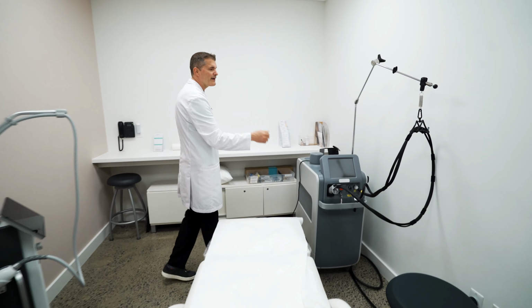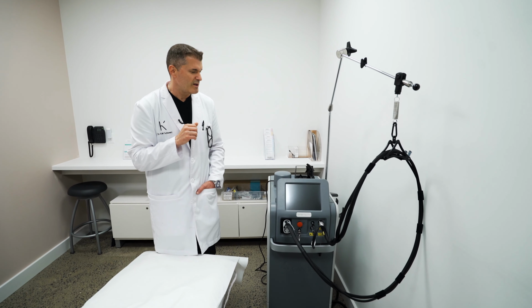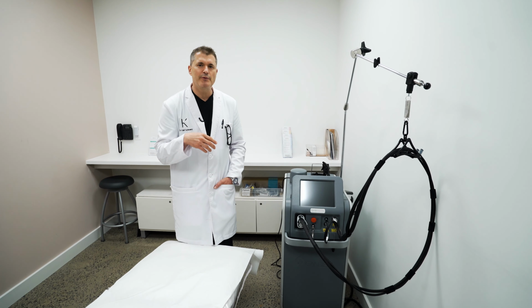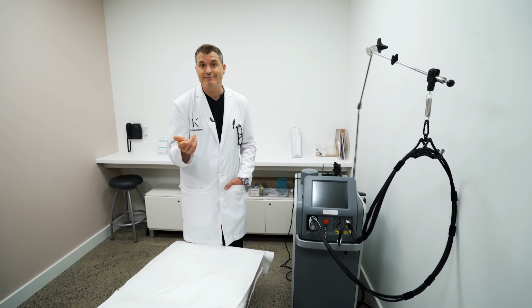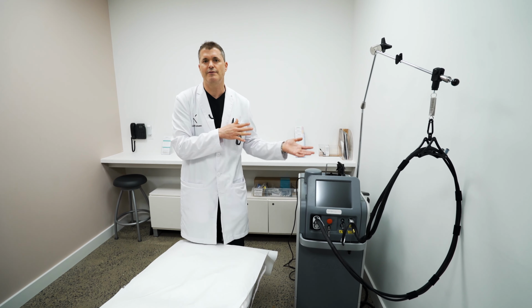This is the GentleMax Pro, and the GentleMax Pro is one of the most successful lasers for hair removal. The reason why it's so successful is because it can treat people with different skin tones. So one of the limitations with hair removal in the past was that people who had darker skin couldn't have hair removal because the laser couldn't distinguish between the dark hair follicle and their dark skin.